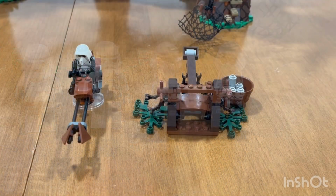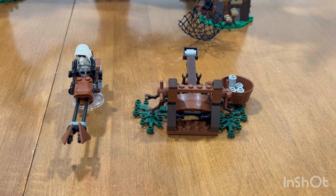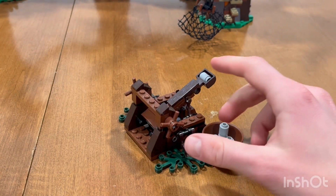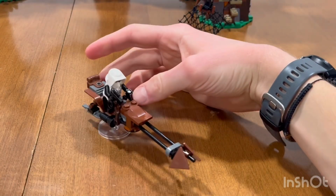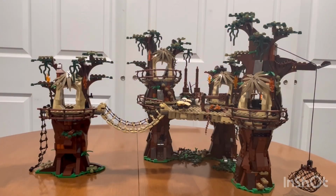First off, this set features 2 builds not connected to the village, which are this catapult which fires by pressing on the catapult part of the catapult, I can't find a better way to say that, as well as a nice and pretty accurate Scout Trooper speeder. And now we have the village, which has so many little details and references to the film that Return of the Jedi starts playing in my head just by looking at it.